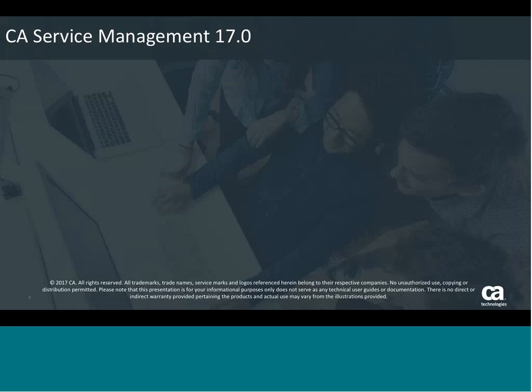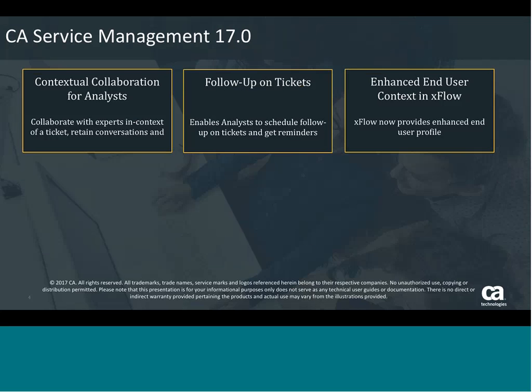So this release primarily is focused on 2 or 3 distinct areas. We are continuing to invest in the new xFlow user experience in the solution. So that's going to have multiple new features, these 3 distinct new features for analysts. So we'll take a look at that. Contextual collaboration for analysts, that will take the collaboration between analysts to the next level. Follow-up for analysts, ensuring that analysts don't forget their callbacks and can manage all of that in one place. And based on your feedback, we have also enhanced the end user profile in xFlow, as quick profile in SDM was probably the most used feature, and xFlow is going to be very close to what quick profile offered.